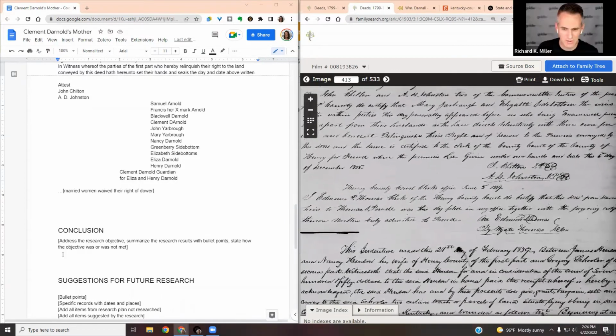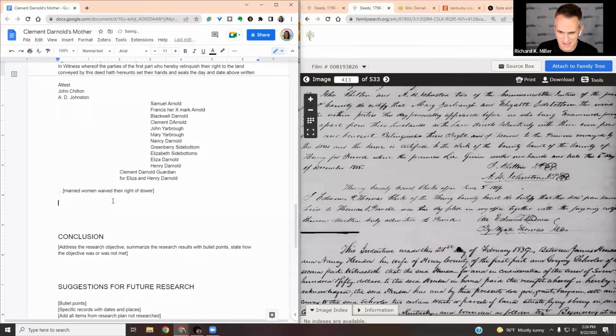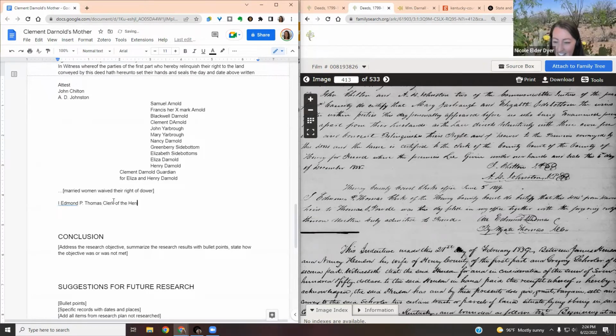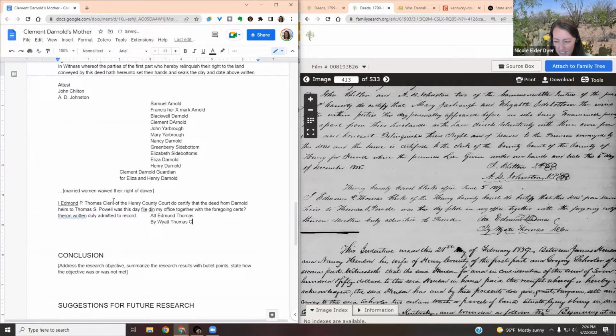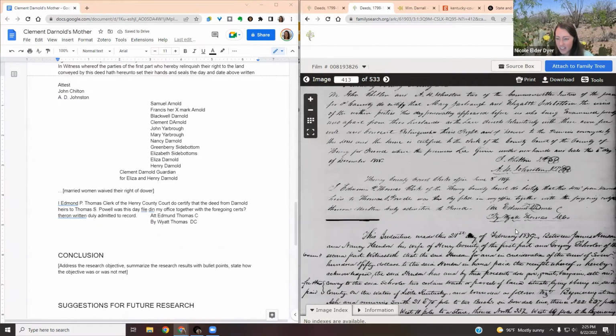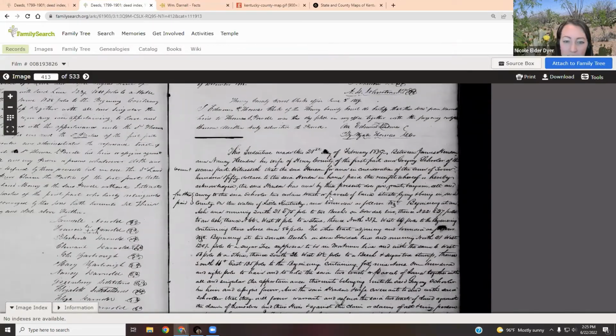Yeah, that really helps make the case, doesn't it? Yes. But it would be fine without it too. It's just nice. Sometimes it's nice to have that thing saying what you want it to say. So you would trust it enough even without it, based on the format? Yeah, just because I know that's how it's certified, that the deed from Darnold heirs to Thomas S. Powell was this day filed in my office, like county clerk, something. Usually they have like symbols after their names that mean something like clerk of the county court or something. I don't know. Okay. Now just checking around, making sure we got everything.